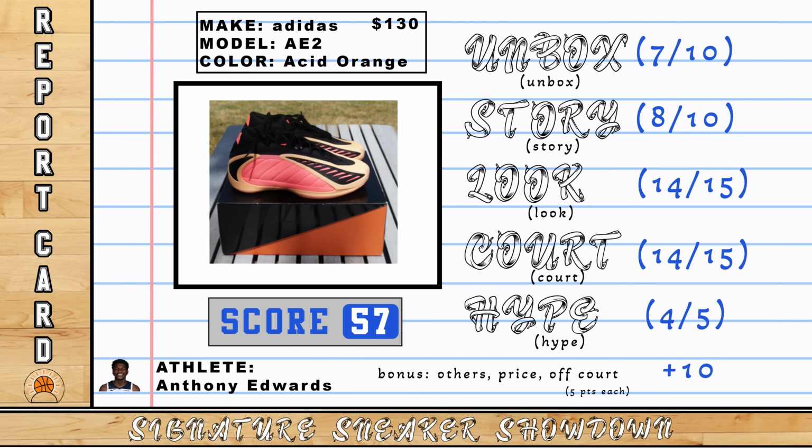So +5, all potential bonus points there for the AE2. Off court, just +1, as this is not a shoe that you're going to suit up to go hit the club or take your lady out on a Friday night rocking your Anthony Edwards. But bonus points, 10. All of that together, a cumulative score of 57, incredibly strong for Anthony Edwards, and that's the mark to beat for Ja Morant.